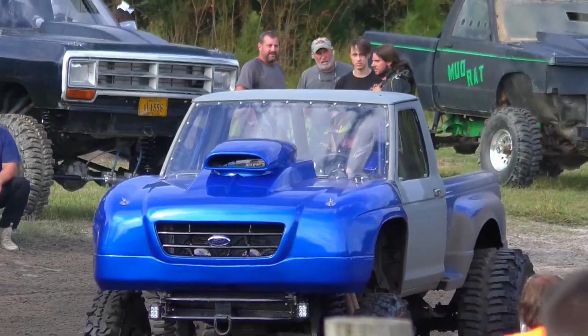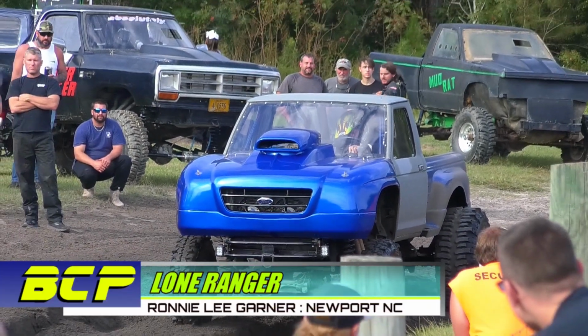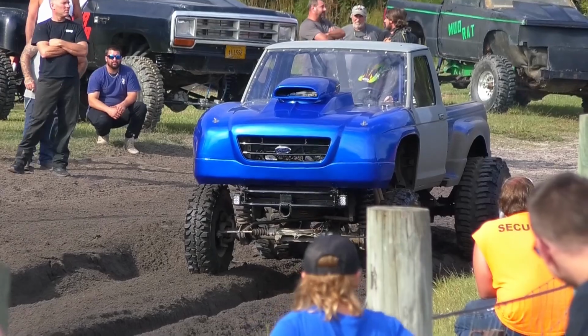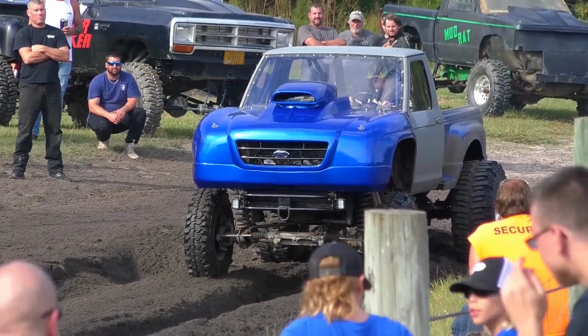Up next, Ronnie Lee Garner from right down the road here in Newport. This awesome-looking Lone Ranger. You see him resetting the steering wheel there, getting things straightened out on the starting line. He chooses to straddle the ruts. We'll see if that works out for him, chasing a 3.808 second elapsed time.